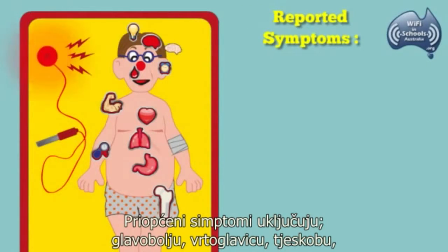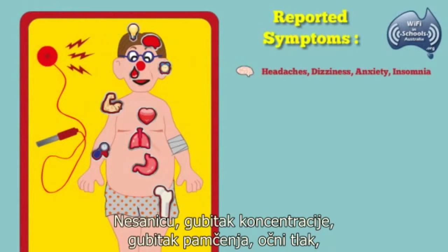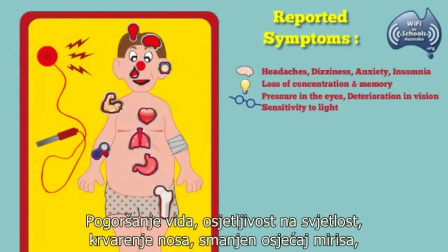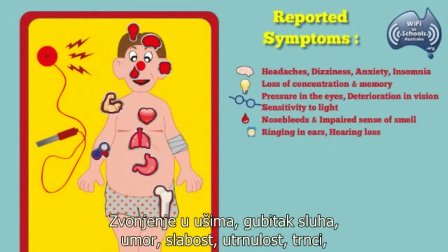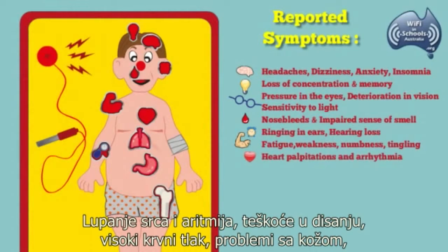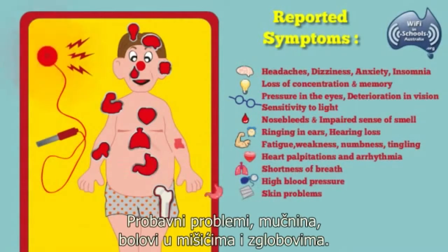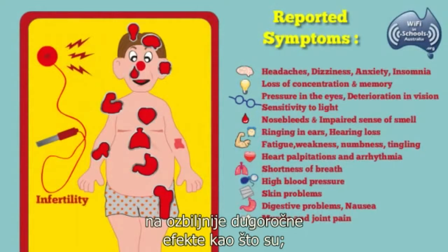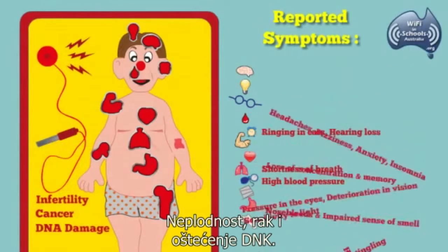Reported symptoms include headaches, dizziness, anxiety, insomnia, loss of concentration, loss of memory, pressure in the eyes, deterioration in vision, sensitivity to light, nosebleeds, impaired sense of smell, ringing in ears, hearing loss, fatigue, weakness, numbness, tingling, heart palpitations and arrhythmia, shortness of breath, high blood pressure, skin problems, digestive problems and nausea, muscle and joint pain. Research also indicates an increased likelihood of more serious long-term effects including infertility, cancer and DNA damage.